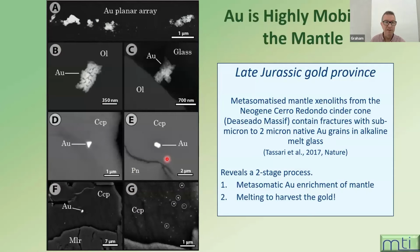I steered some researchers to a volcano in eastern Argentina and they sampled there and found mantle xenoliths. These photomicrographs show that what they found in these xenoliths was that the metasomatized material was starting to melt, and it had formed these alkaline melts that then froze again and formed veinlets of glassy alkaline melt. And those glassy veinlets have got free gold in them.